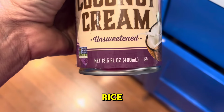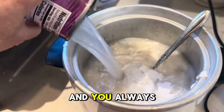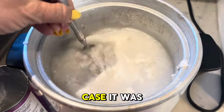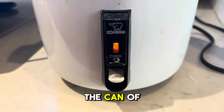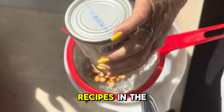So you put in the rice, put in coconut cream or a can of coconut milk, either will do. And you always are doubling whatever it is your quantity of rice. So in this case, it was 2¼ cups of rice. So I did the can of cream and then I added a little bit of water to even it out. The recipe's in the comments.